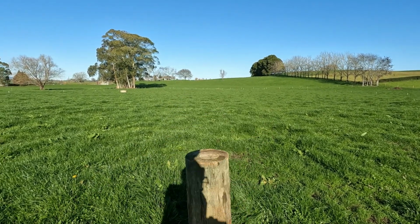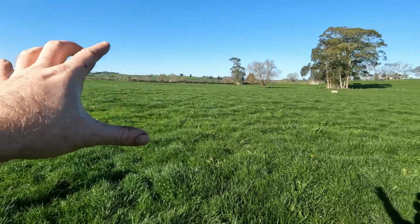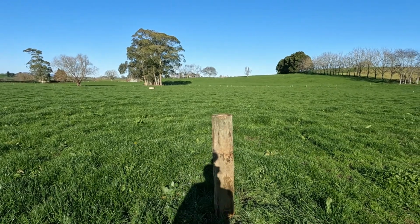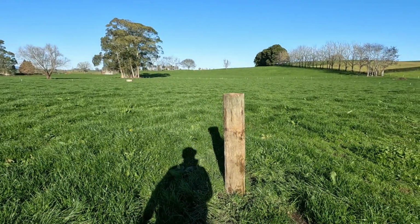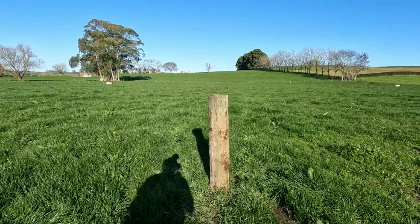It's going to be a bit of a weird paddock because this gateway probably should have been down that way a little bit because, yeah, this end's bigger. But anyhow, that post isn't real straight either, is it? It's a bit crooked, I reckon.